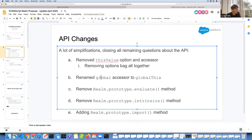So we renamed the global accessor to globalThis, to match globalThis from the language now. We have eliminated evaluate in favor of using the global eval. You can take that out when you create the realm. We removed the ability to read the intrinsics for now. You can get the intrinsics from the newly created realm as well.